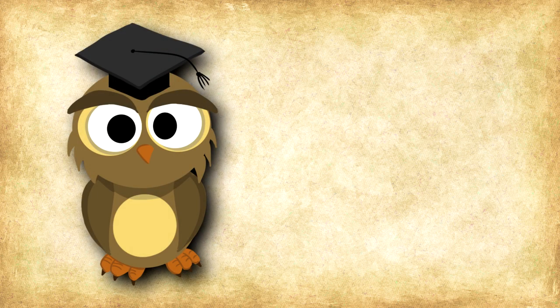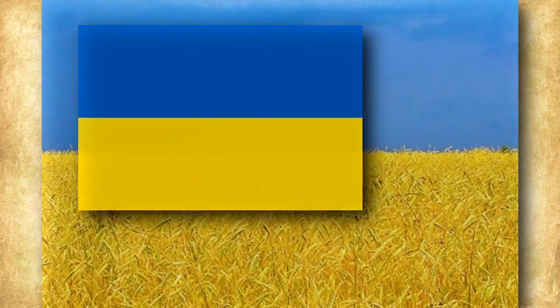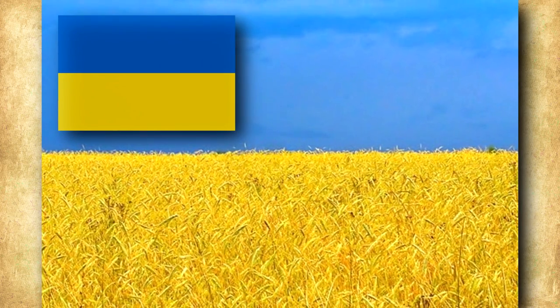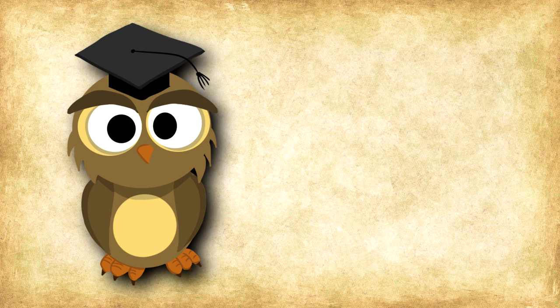Flags also have meaningful colours. For instance, the Ukrainian flag has a yellow base and a blue top. The yellow represents the fields of corn, and the blue represents the blue sky, which both represent the fertility of the country. But what exactly makes a good flag according to Vexillology?